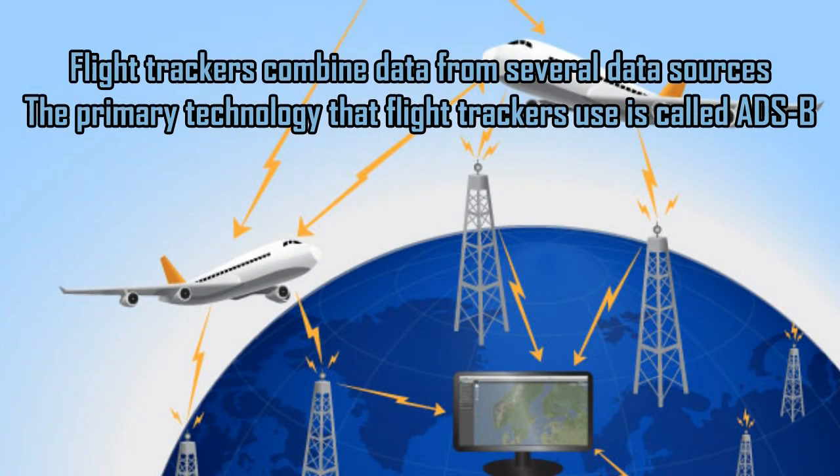Flight trackers combine data from several data sources. The primary technology that flight trackers use is called ADS-B.